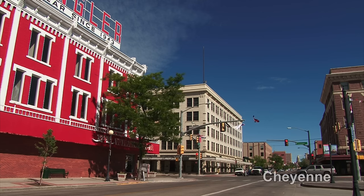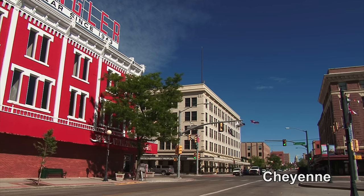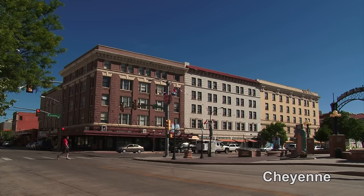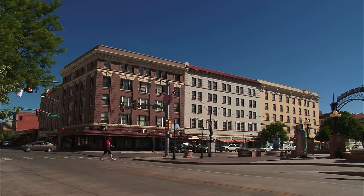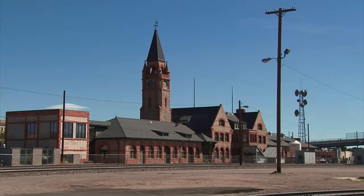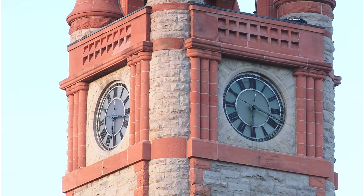Wyoming's capital city got its start in 1867 with the building of the Union Pacific Railroad. The first transcontinental main line brought hopes of prosperity to the area, and the population grew rapidly. The Cheyenne Union Pacific Depot was completed in 1887 and is known as one of the most beautiful railroad stations in North America.